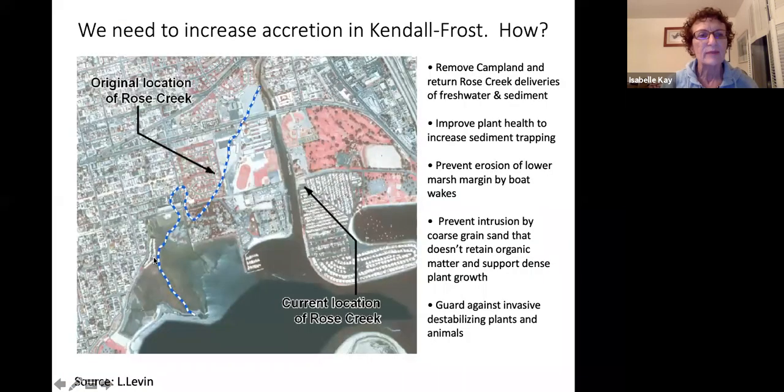Next, please. I think this is my last slide. Sorry, I'm going a little bit over. So you can see the original location of Rose Creek. We're probably not going to reestablish that original creek, but we really feel that by removing Campland, which you've seen in previous figures, it's just right there in the lower middle foreground, and connecting Rose Creek through that area will really help remedy some of these issues. So we're really, really pushing for the SEP and the overall ReWild plan. Thank you very much.